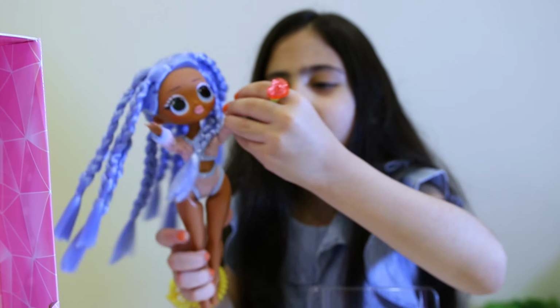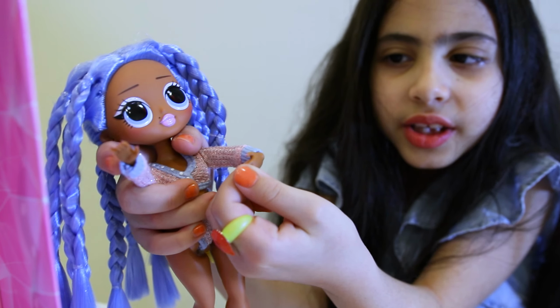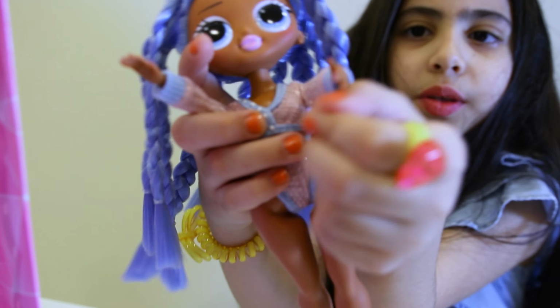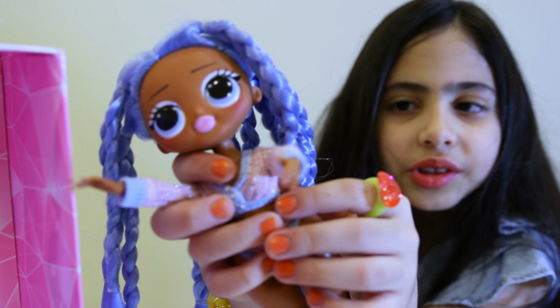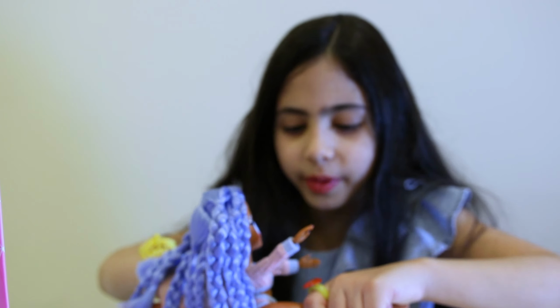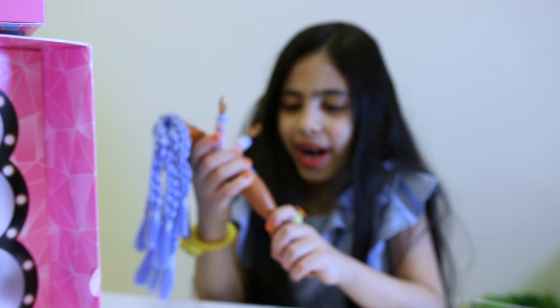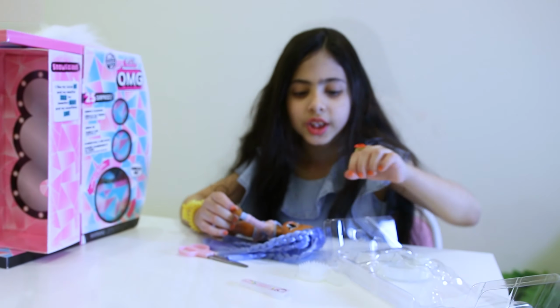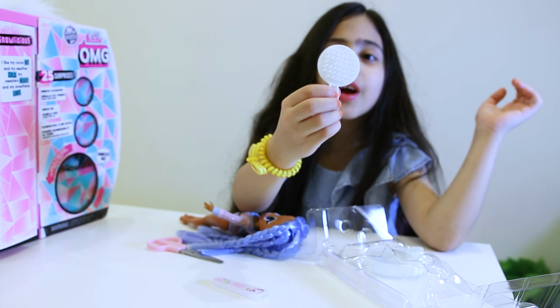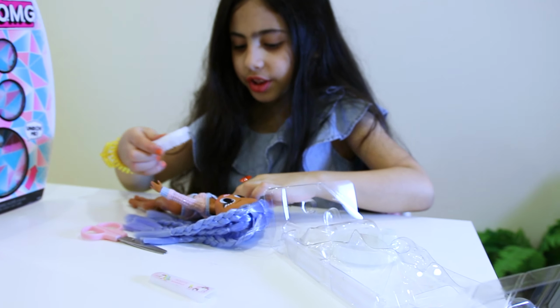Her hands can bend. Look. Her hands can bend here and here. Oh, look at these pretty nails. So tiny and sharp. Wow, let's see if she can do a split. Wow, she can do it. All right. She also came with a brush. Wow. Let's brush her hair.